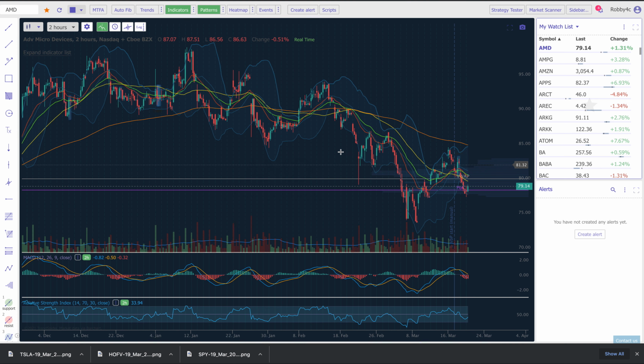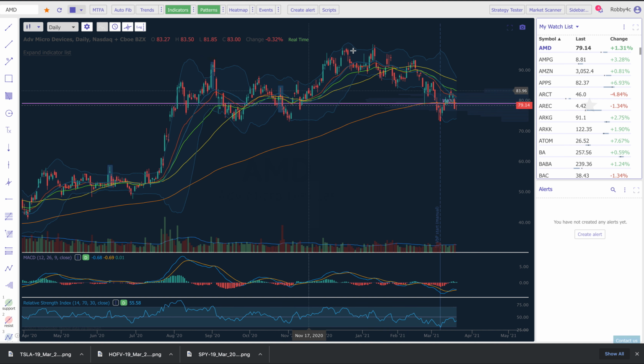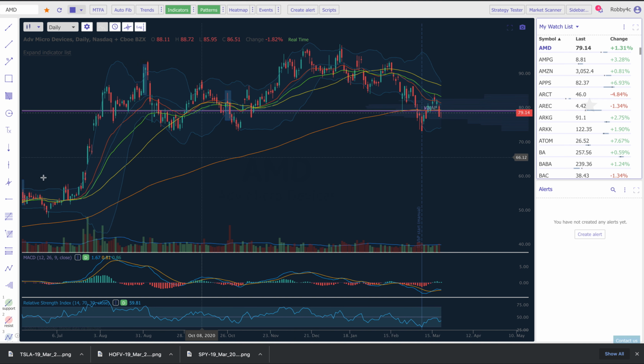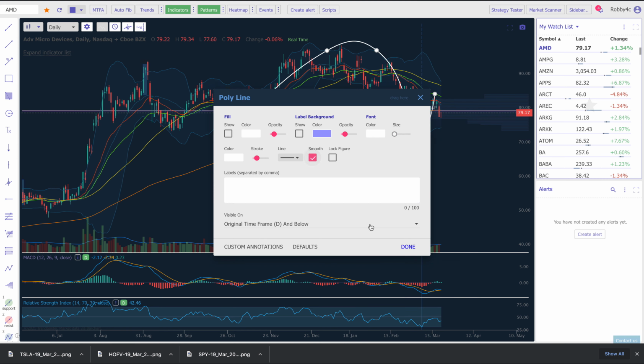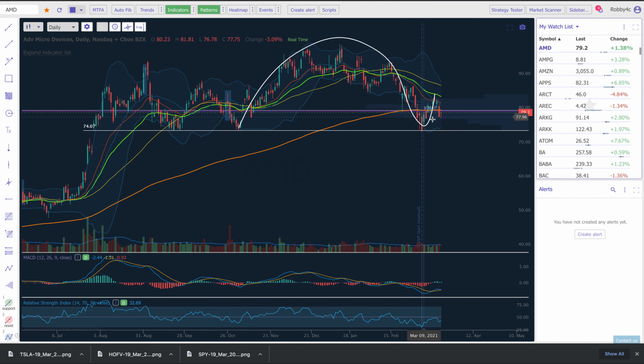AMD. AMD on the daily looks like an inverse cup and handle. So let me get this rolling. So a little inverse cup and handle there with the base break here, which is very strong. So this is super strong support. If this comes down and tests this, this is a bounce watch.